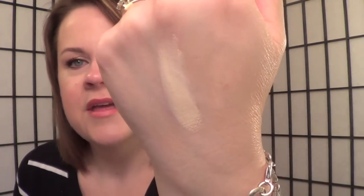I really thought I was going to like it because it's a pretty nice formula. But you know, there's a fine line between a nice wet formula that works well for dry under eyes, and one that's going to sit in your fine lines and wrinkles. And I really felt like that's what this one did.